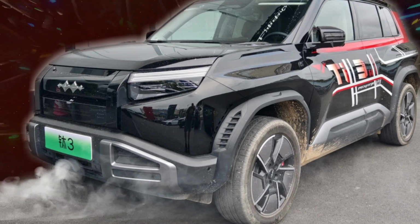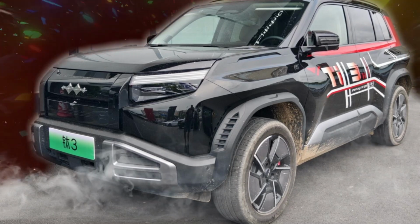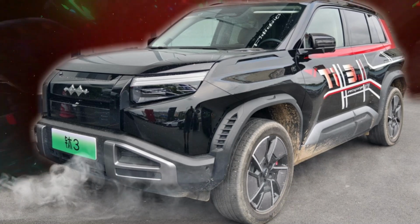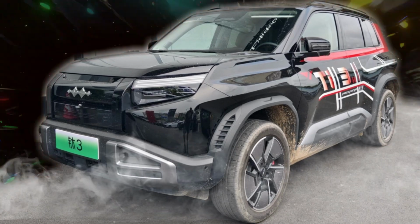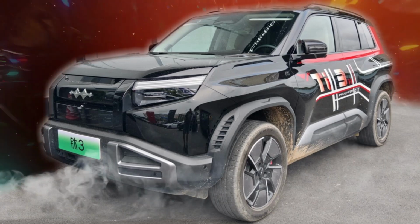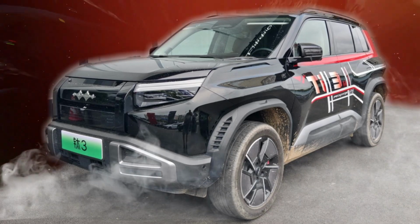With electric SUVs becoming increasingly indistinguishable from one another in an ocean of curvy, space-age designs, the Fang Cheng Bao Tai 3 emerges with a boldly unapologetic and boxy shape. Positioned as the launch model for BYD's new Tai lineup under its sub-brand Fang Cheng Bao, the Tai 3 emerges with the aim to challenge conventional electric SUV expectations.